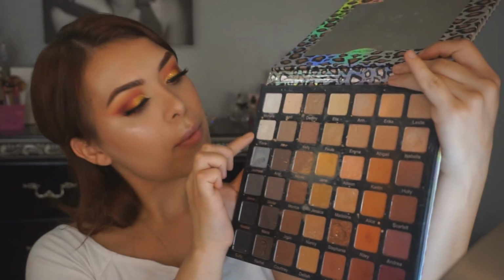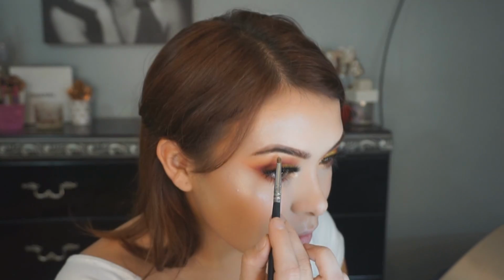It all depends on you where you want to highlight. I like to highlight my cheekbone, above my eyebrow, the tip of my nose, the bridge of my nose, my chin, and my cupid's bow. This shade right here called Fiona, I'm going to highlight my brow bone with that.